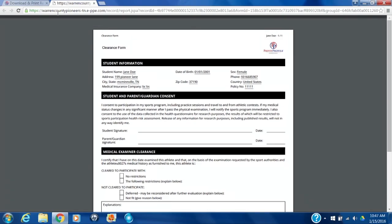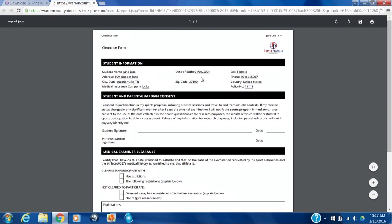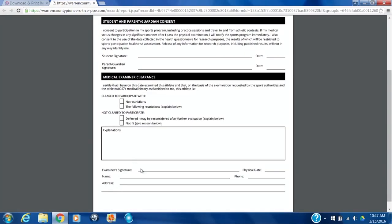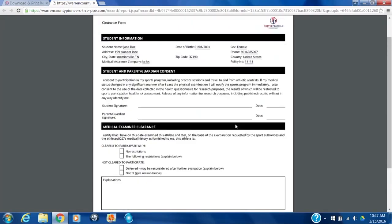Okay, so this is what that form will look like, and you can see all the information you entered earlier. It already puts that on there for you. And so this is the form that your physician will have to sign. They sign down here whether they're cleared or not cleared, and their signature. But please don't forget, we need a student and parent signature and date on that.